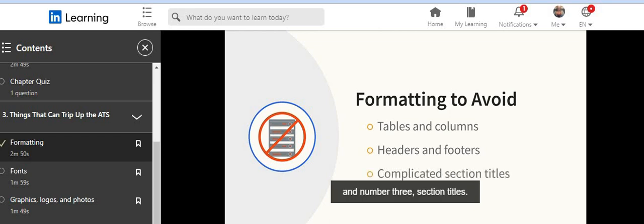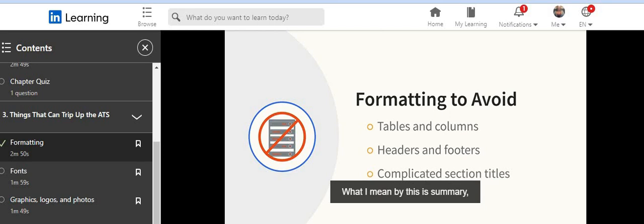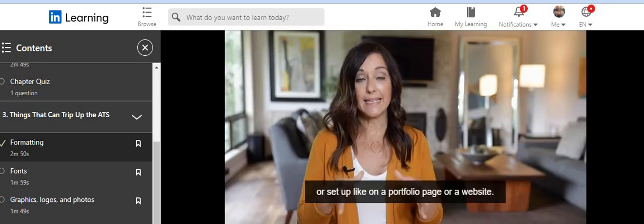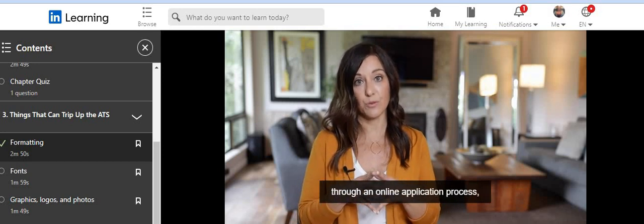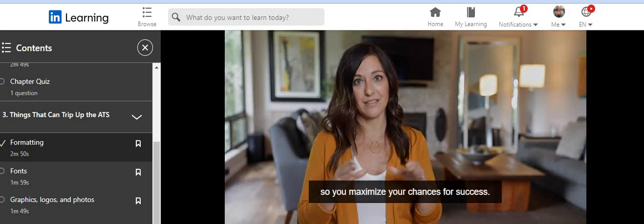And number 3, section titles. The more straightforward you make them, the better. What I mean by this is summary, key skills, professional experience versus who I am, what I know, where I've worked. Now, certainly there is a time and a place for creativity in terms of your formatting, in terms of your section headers, in terms of how you set everything up. But what I would do is have a separate version for when you're able to send it directly to a contact or set up like on a portfolio page or a website. Any and every time that you're going through an online application process, use your ATS formatted resume so you maximize your chances for success.